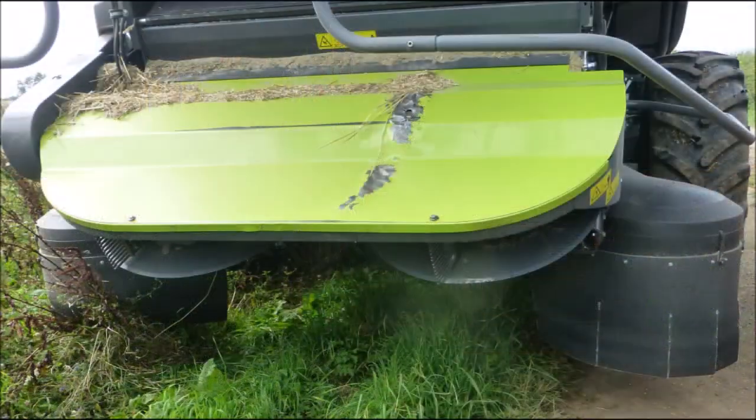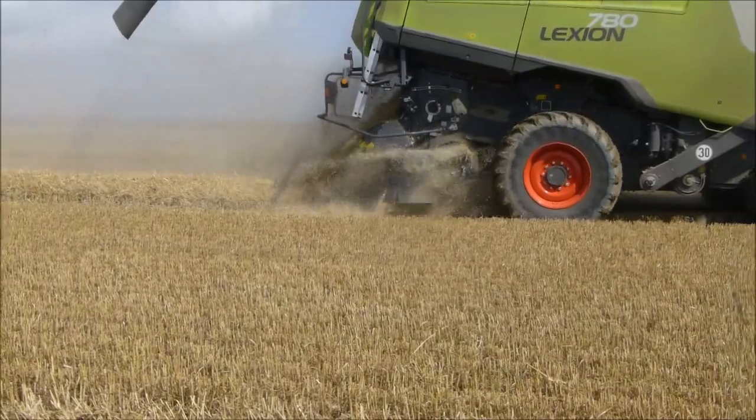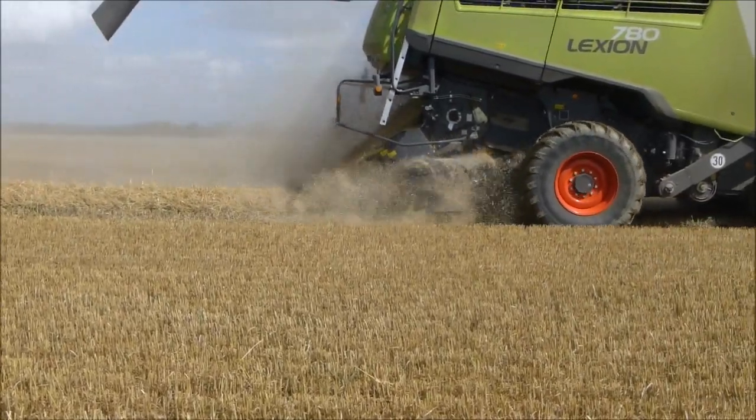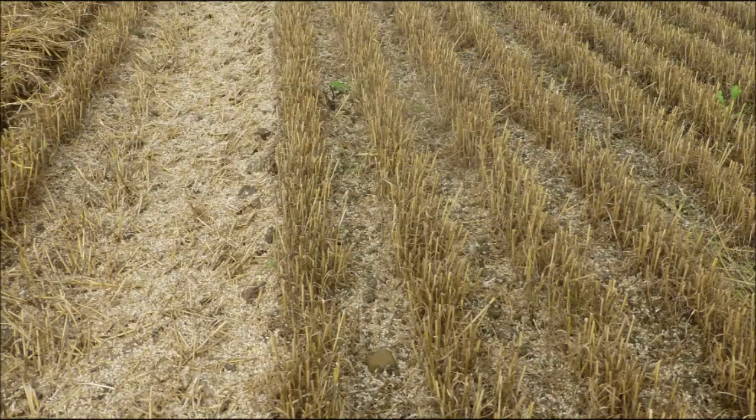A chaff deck has been fitted to this combine. This directs the light fraction along with any weed seeds directly into the wheel tracks, as illustrated in the following photo.